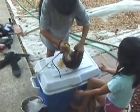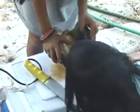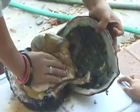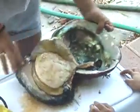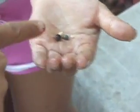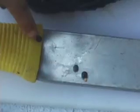Ew, what's that stuff? No pearl. No pearl? Can you look where there's supposed to be a pearl? It's fine. We found pearls. Okay, let me see it. Kailani found the blue one. I found the black one, the gray one, this one, the white one, and that white one too.